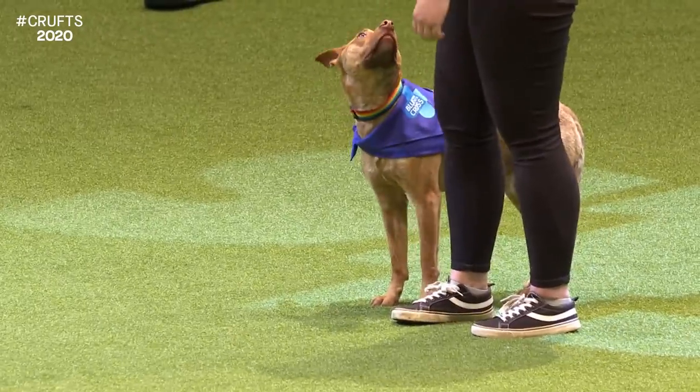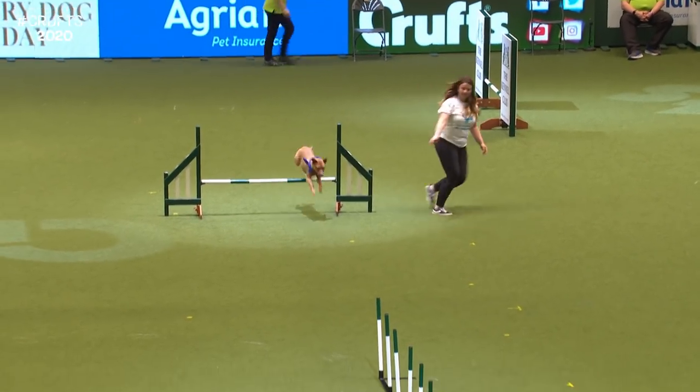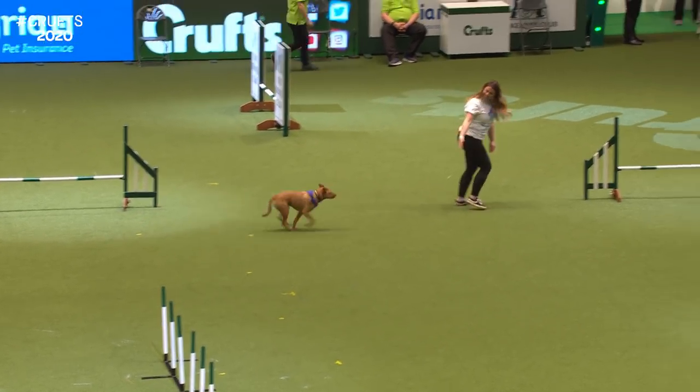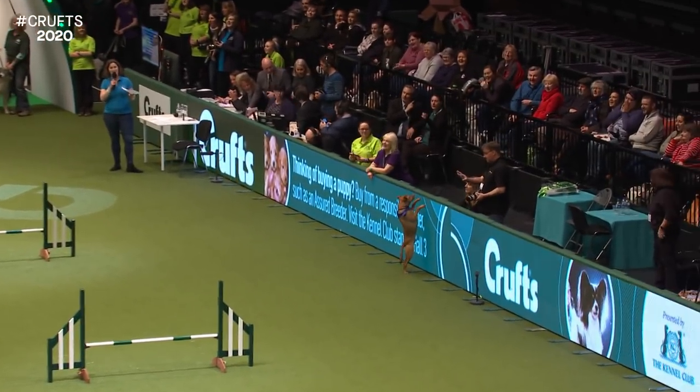So Tigger is a little crossbreed from Blue Cross, and Tigger's very friendly. Okay, here's Laura, and here's Annie, a 5-year-old cockapoo. Bit of a genetic mystery. Whoa!